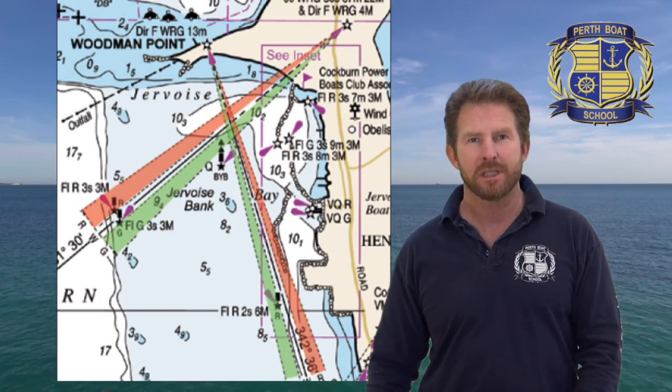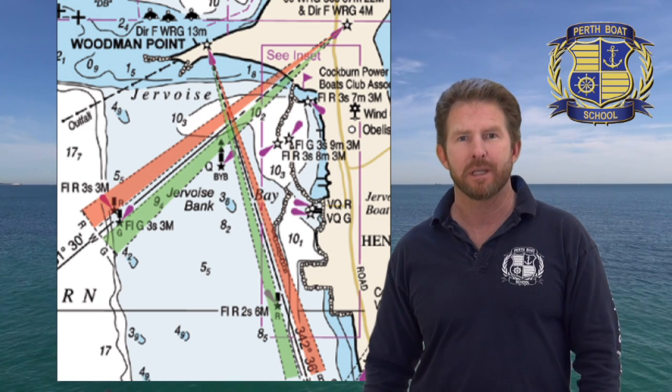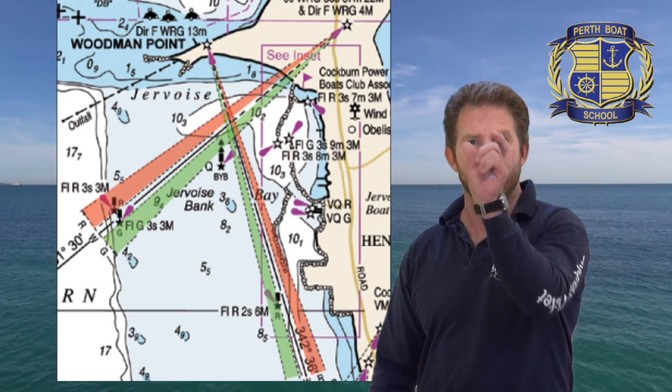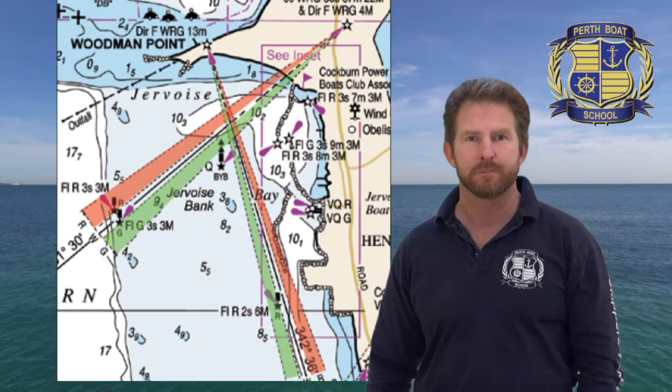Sectored lights can show you when you're to the left, to the right, or in a channel. So you may see one colour, then you might move a little and you see another colour. If you look at a chart, you'll see which sectored light you're in. Each of them shines in a narrow area. So one light shines there, one light shines here, one light may shine there.